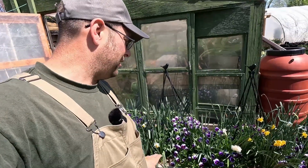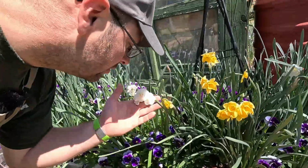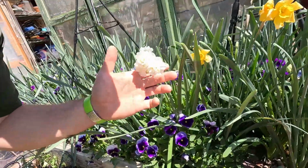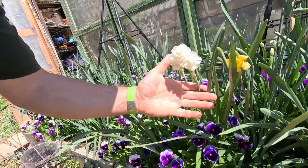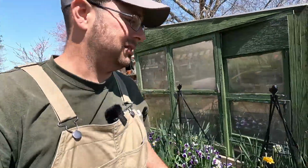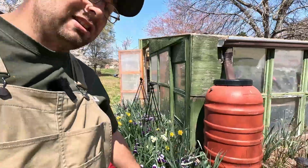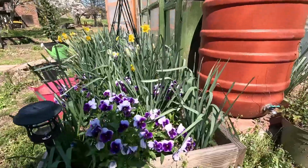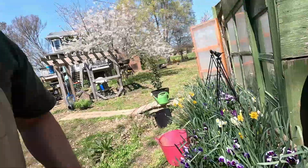Right now we have the Spring Bonanza daffodil mix. This is my absolute favorite type. I have no idea what it's called. Leave it down in the comments if anybody can tell me what type of daffodil that is. It smells heavenly. It's just super sweet, super vanilla. Such a nice daffodil.